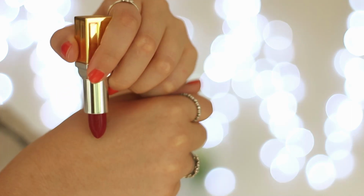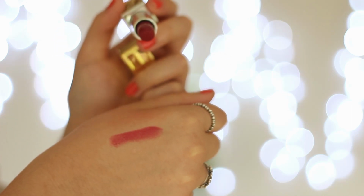This Kate Moss one I actually already own, and it's got a bit of a shiny finish, but it's a really good drugstore alternative if you're looking for a cheaper red lipstick. And the other red lipstick is by Elizabeth Arden. It's in the colour Bold Red, and it is just a beautiful deep kind of reddy colour. It's matte, so I'd love it.